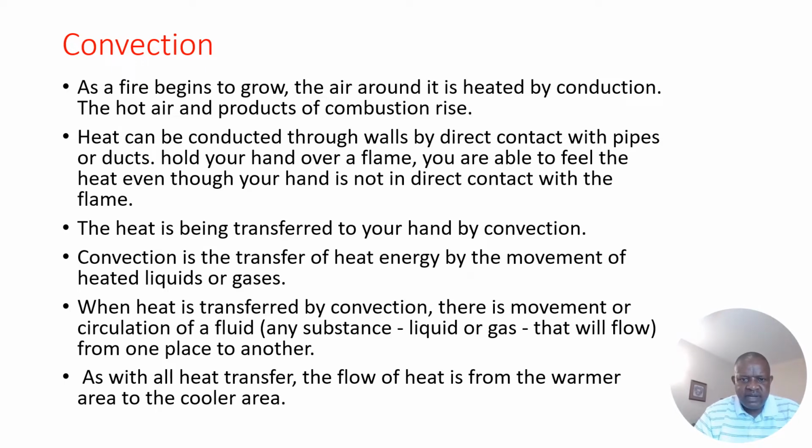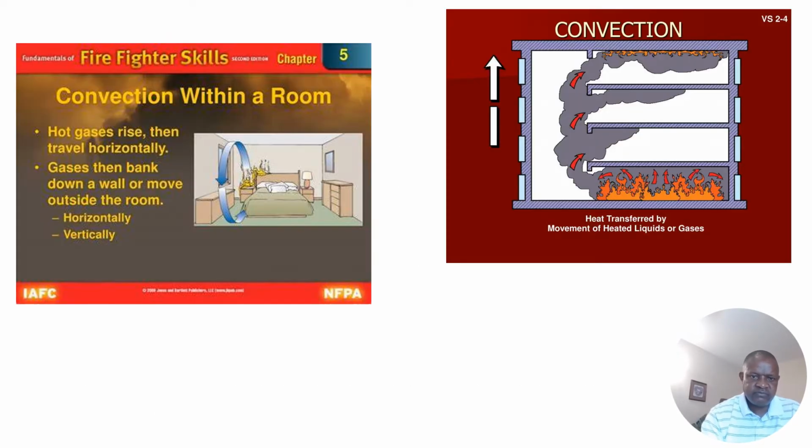When heat is transferred by convection, there is movement or circulation of a fluid, any substance, liquid or gas, that will flow from one place to another. As with all heat transfer, the flow of heat is from the warmer areas to the cooler areas. That is convection. You can see figures to illustrate convection. I will give you one minute to have a look at them and to try to put into your mind what we are talking about.